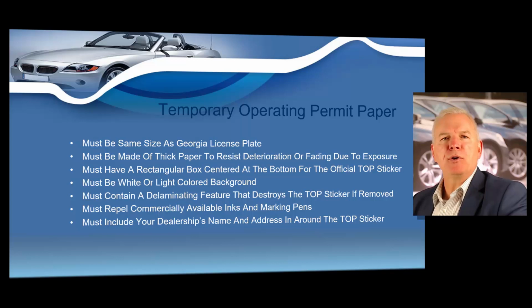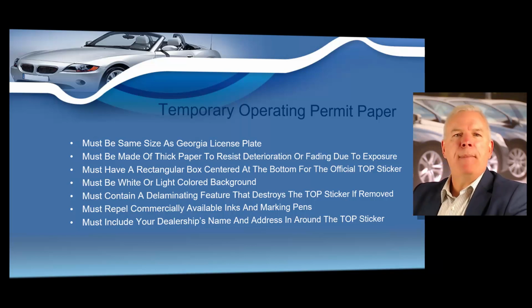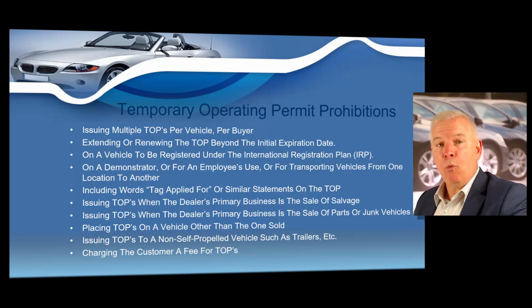Must resist commercially available inks and marking pens, and must include your dealership name and the address around the top sticker. So keep that in mind. And by the way, you may never issue a temporary permit in the following circumstances. You can't issue multiple TOPs per vehicle or multiple TOPs per buyer. We may never extend or renew the TOP. That can only be done through the buyer's county tag office that they reside in beyond the initial expiration date.